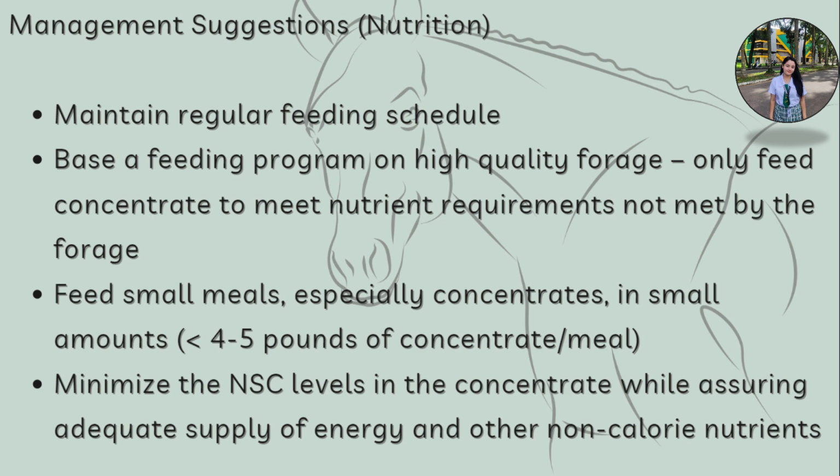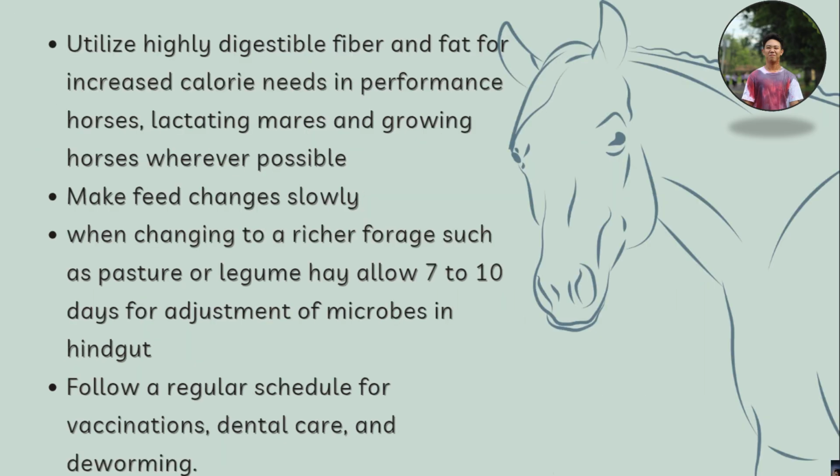Feeding guidelines. Forage is the base. Always try to feed the most forage possible, about 2% of the horse's body weight. A 1,000 pound horse equals 20 pounds. Feeding a 1,000 pound horse at maintenance, if 5 to 6 pounds of grain, then no less than 15 pounds of hay. To minimize the NSC, or non-structural carbohydrates, level in the concentrate while assuring adequate supply of energy and other non-calorie nutrients, we need to utilize highly digestible fiber and fat for increased calorie needs in performance horses, lactating mares, and growing horses whenever possible.